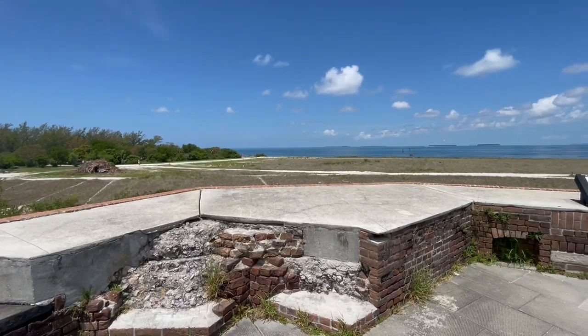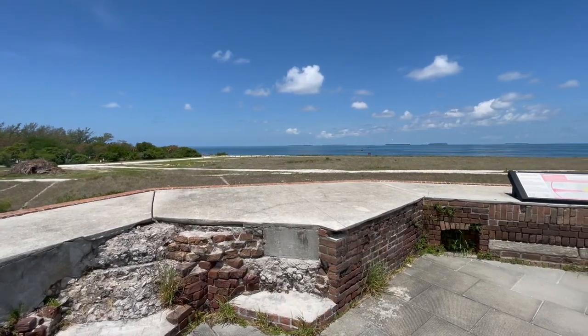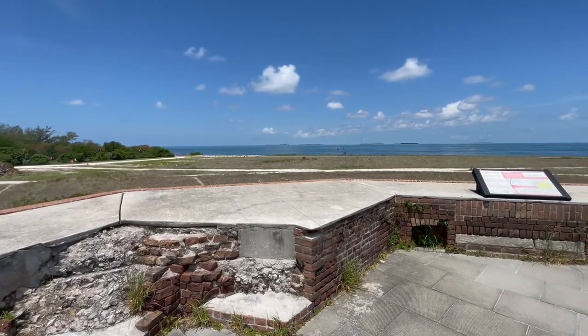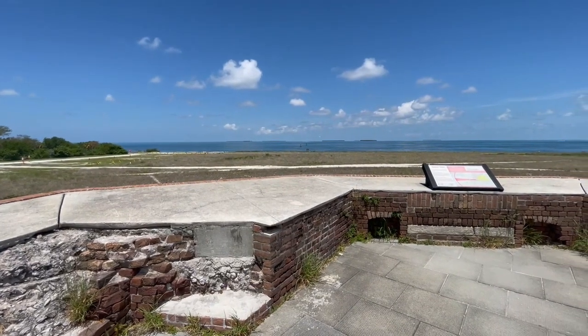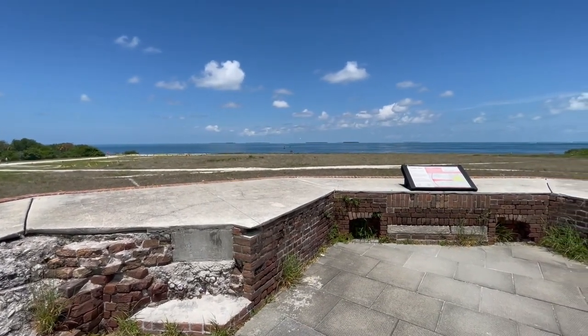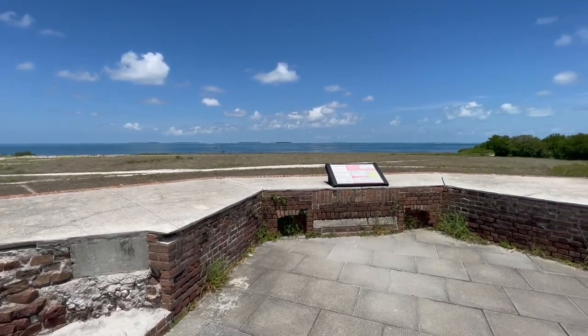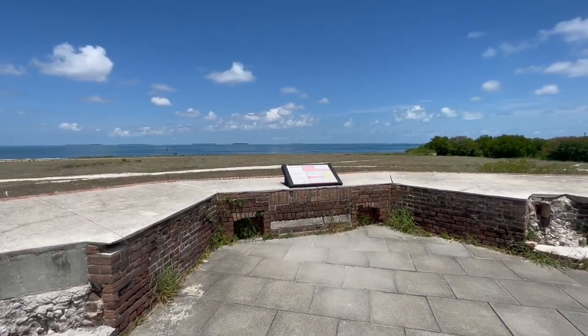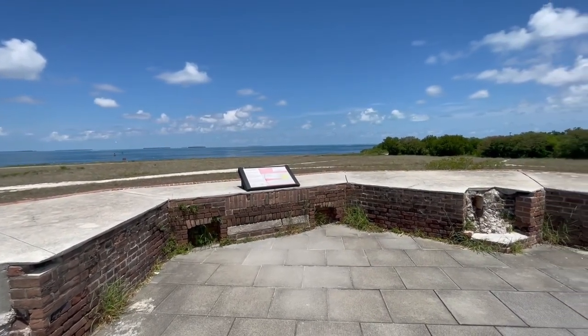Fort Zachary Taylor was used during World War I and World War II for observation and later radar surveillance. It's easy to see from this vantage point how important the fort was for defense. Later, the fortress was turned over to the Navy to be maintained before becoming a National Historic Landmark. Currently, local reenactors create living programs on the third weekend of each month.